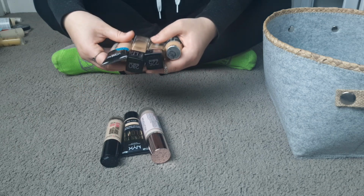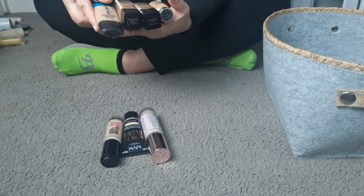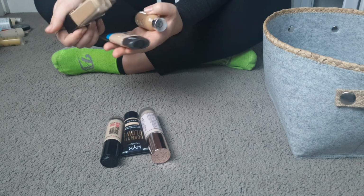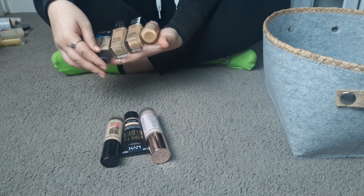And then I have all of these foundations that are practically brand new. I bought them when I was doing makeup for other people, and so they're way too dark for me. So I think I'm going to go ahead and pass these along to someone who could use them.